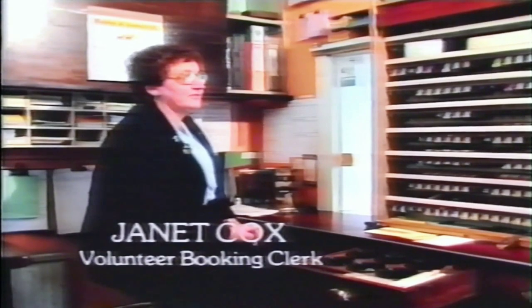I started working on the railway in 1966 in the shops and on the refreshment counters. After about 3 years, I thought I would like to join the men on the railway and do the sort of things that they do. I started off by becoming a guard after about 3 years, then went on to do signalling on the railway, booking clerk, running stations. I'm now the training officer of the railway as well, and I've started working in the loco department.